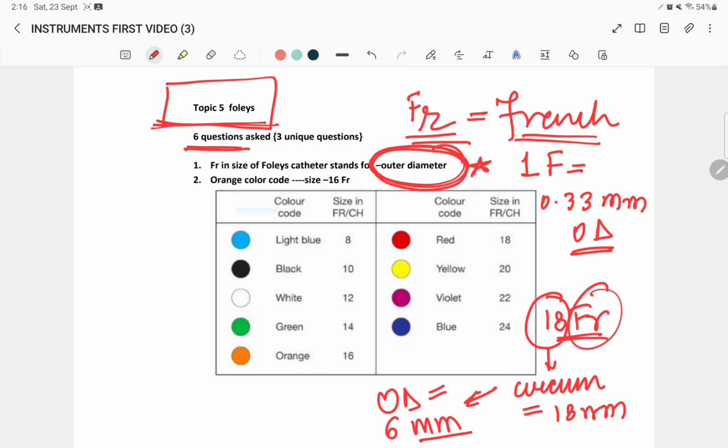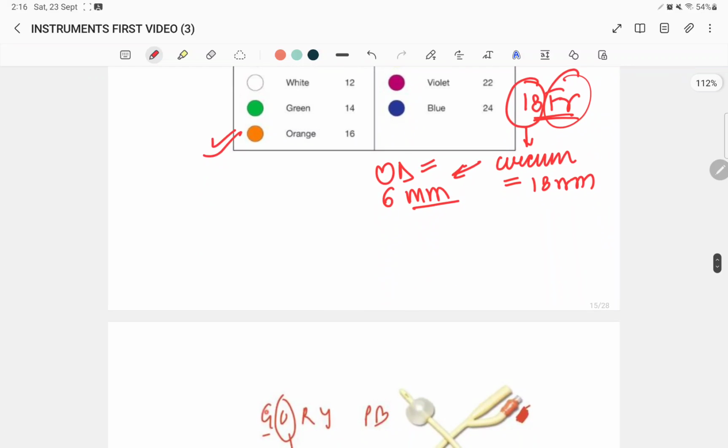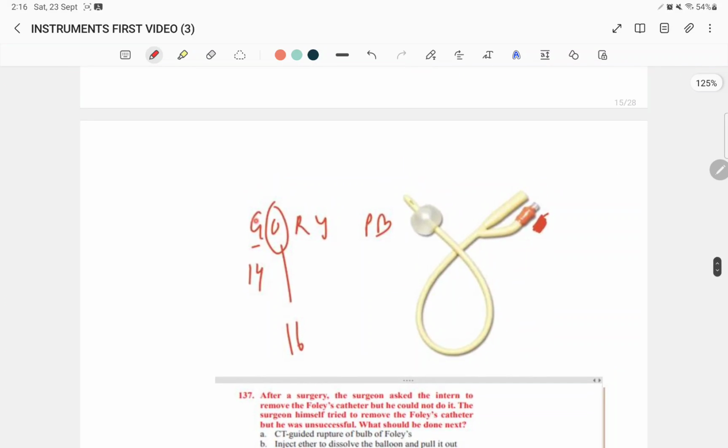Similarly for others. Now another question that has been asked from this is the color coding. Mostly they ask about the orange color. Let's look at this diagram, and this is a mnemonic we have made, and this is GORY PB. See, GORY PB: G for green, O for orange, R for red, Y for yellow, P for purple or violet, and B for blue.